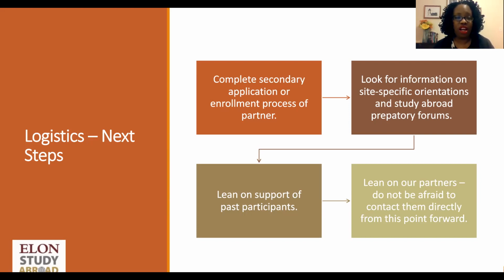And finally, we encourage you to begin engaging with our partners. They're eager for your arrival this upcoming fall, and they have the most specific information about concerns or questions that you might have regarding your experience on site. But this concludes this portion talking about money, exploitation, and logistics.